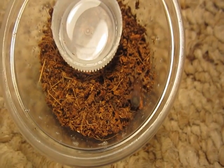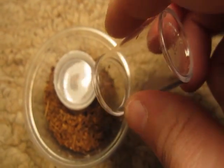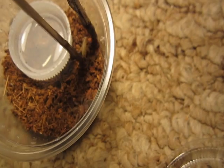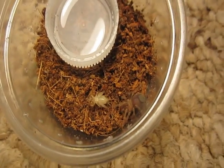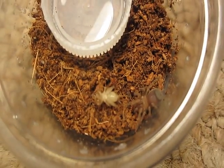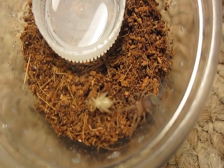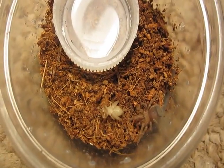Here's my Brachypelma emilia, the Mexican redleg. Put a little bit of a dead cricket in there. I think this is another one that did not eat on camera last time. But doing great. I cannot wait until it gets to the point where it starts showing the triangular pattern on the carapace. That'll be really cool. Alright, well, we'll leave this one in as an update too.